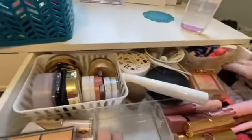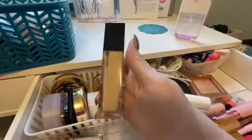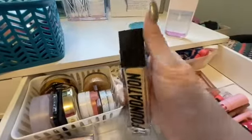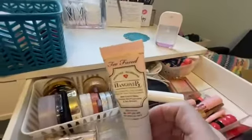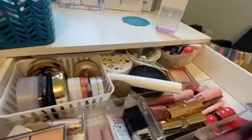I do have one more foundation here, actually. This is from ABH. This is her foundation. I do like it quite a bit. I've only used it a couple of times, so I think I'm going to keep it in here. And then over here, I have a hydrating primer from Too Faced. This is the Hangover RX. I love this primer. Gonna keep that in here.